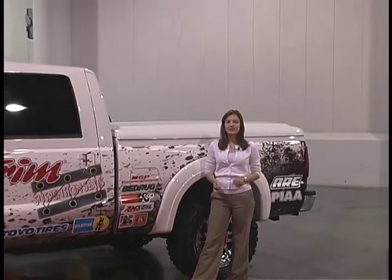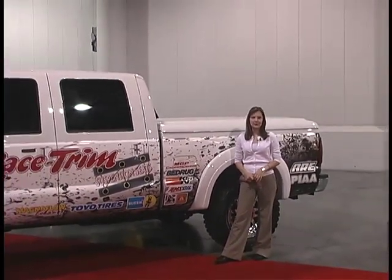It's 2010, we're back with A.R.E, and they've been working on a lot of project trucks this year in their own facility. But first we're going to walk around the show and look at some of the feature vehicles that our truck caps and tonneau covers are placed on.